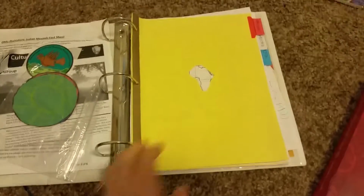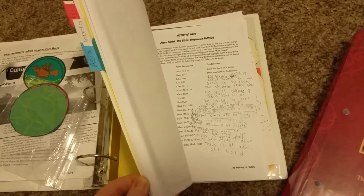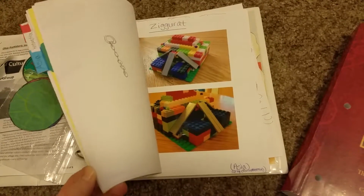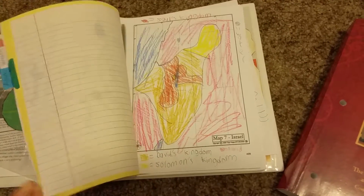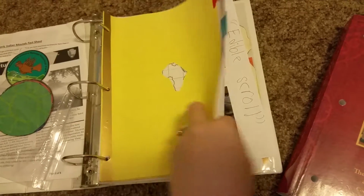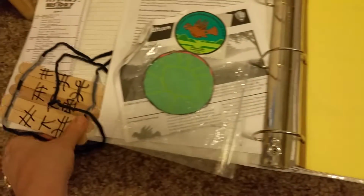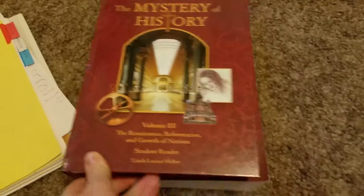And then you just have a 3-ring binder that you've been using for all 4 years to keep all your projects or pictures of your projects, which is nice because you can have a place where you can always go back and see what you've done, which is kind of nice at the end of the 4 years. You get to see all that. And then they can keep it and look back at it. So there's different activities and crafts and things that you make you can just keep in the binder. So you use that all 4 years as well. So that is Mystery of History Volume 3.